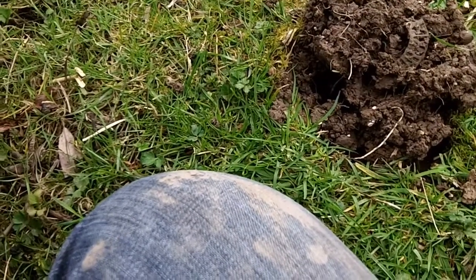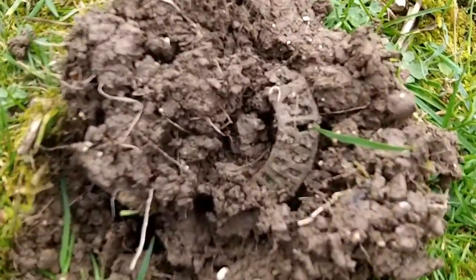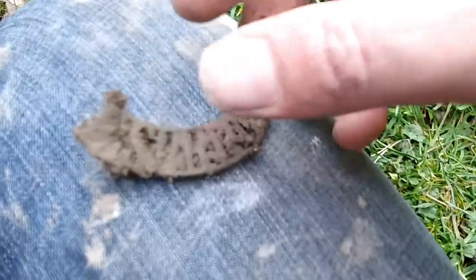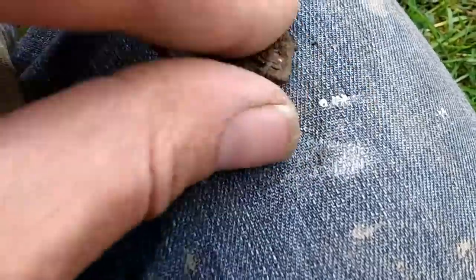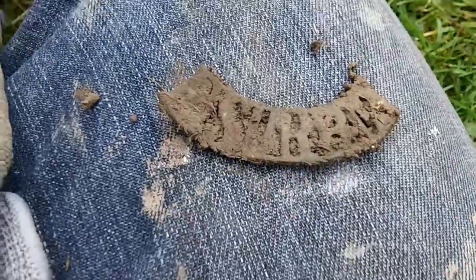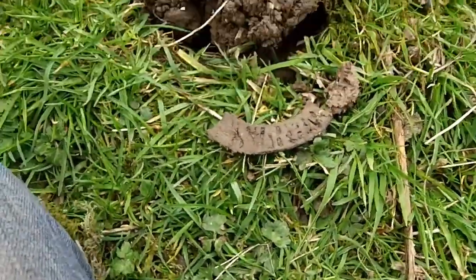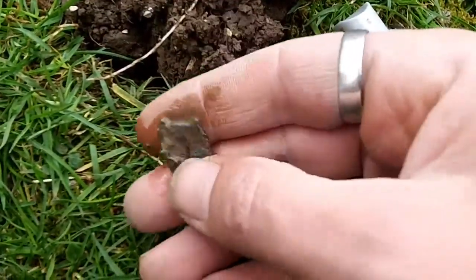Patience is a virtue. Look at that one. I don't think it's been broken at all. Wow, look at that. How happy am I? A complete East Surrey. Has it still got the little tabs on the back? That's hoping for too much. I shouldn't be greedy. Look at that. Not bent either. I know if they get bent, that's probably why they snap so easy. Let's just give it a bit of a spray, shall we? Look at that. It's in such good condition.